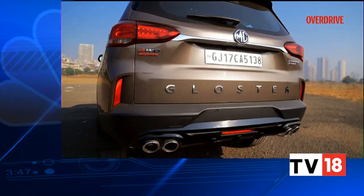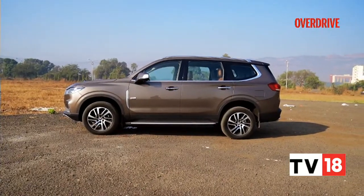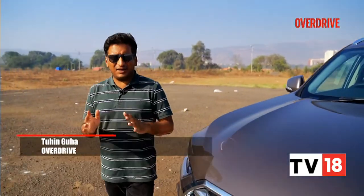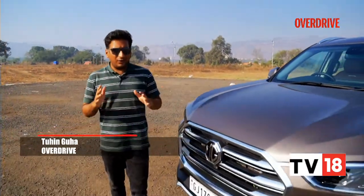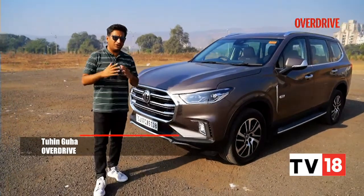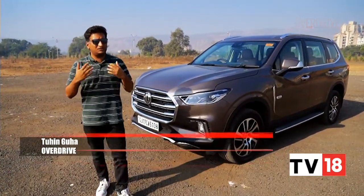Now the MG Gloster remains the only real direct ladder frame 4x4 rival to the Toyota Fortuner, and it undercuts this main rival quite significantly. And now to strengthen its case even further, MG has given the Gloster a minor update. So today in this video, we'll tell you what all has actually changed with this.